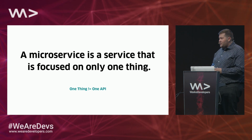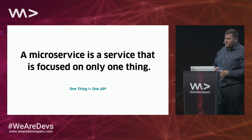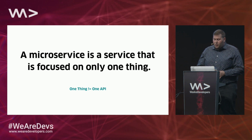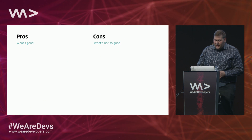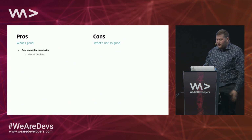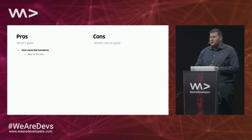And I don't know if you know, but microservices are a thing, but a microservice is a service that is focused on only one thing. But one thing doesn't mean just one API. It means one business domain. And so when we evolved into this microservice architecture, we learned there's some pros and cons.